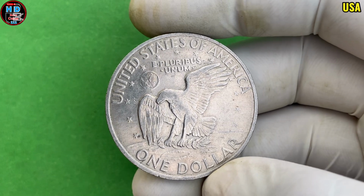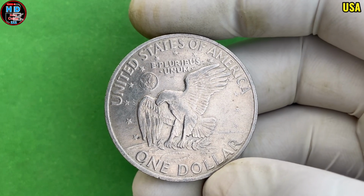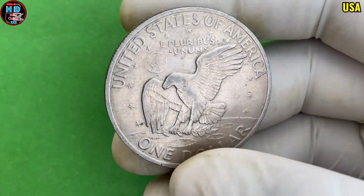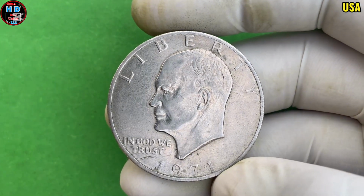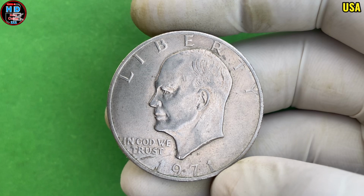Wrong planchet errors. A few rare 1971 Eisenhower dollars were mistakenly struck on silver planchets, or even foreign coin blanks. These errors can fetch thousands at auction.